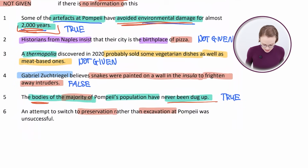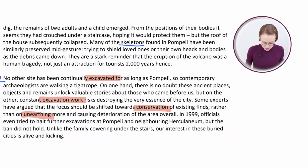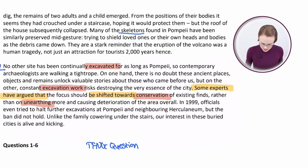So, what does our statement say? Our statement says that an attempt to switch to preservation rather than excavation at Pompeii was unsuccessful. What does our passage say? The passage says that some experts have argued that the focus should be shifted towards conservation. The statement says switch to preservation rather than excavation. This is paraphrasing, right? A switch means the same as shift. So to shift towards something means to switch. And conservation is a paraphrase for preservation.